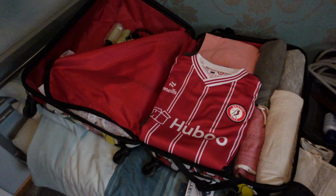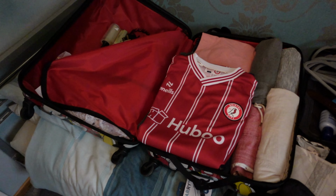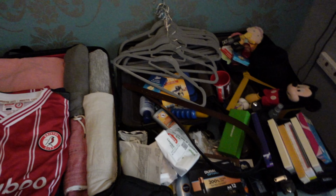So at the moment, everything is kind of here. There's a few other bits and bobs which need to be packed as well, but those will be going in over the next couple of days. It's kind of hard to know what to pack. I've got all my t-shirts, a load of shorts, bits like that. Like I say, it's difficult to know what to pack for a whole year. So yeah, some of this might not go in yet.